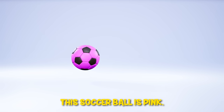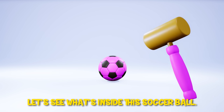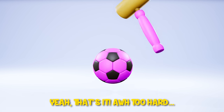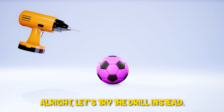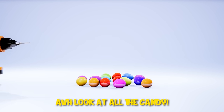This soccer ball is pink. Let's see what's inside this soccer ball. Let's try the hammer first. Come on, Mr. Hammer, you can do it! Yeah, that's it! Too hard. Alright, let's try the drill instead. Come on, Mr. Drill. Just a little more. Look at all the candy!